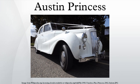Austin Princess, Princess and Vanden Plas Princess Long Wheelbase Limousine. The Austin A135 Princess Long Wheelbase Saloon and Limousine were introduced in 1952. The automatic transmission and power steering from Princess 4 were fitted from 1956. The marque name was changed from Austin to Princess in August 1957, and then to Vanden Plas from July 1960.